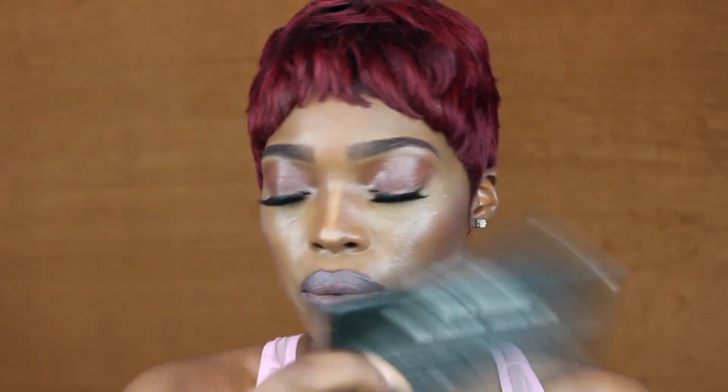And after you spray your setting spray, you want to make sure that you fan it out. You want the setting spray to dry quickly on your face so that it can lock in all the makeup. It's just a better way to make sure that your makeup is all set. And you want to make sure that you get under your eyes too.